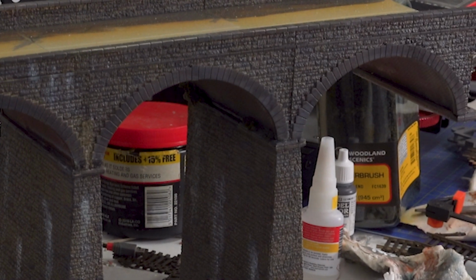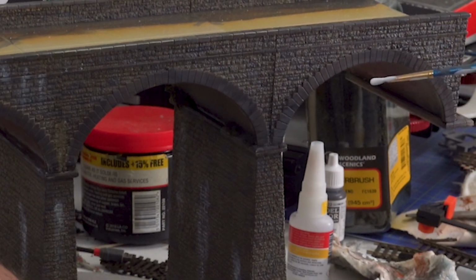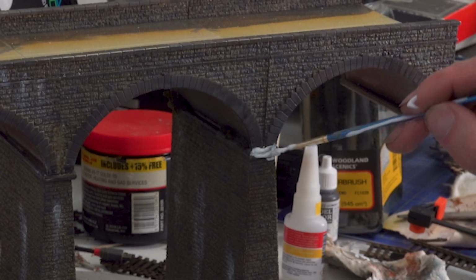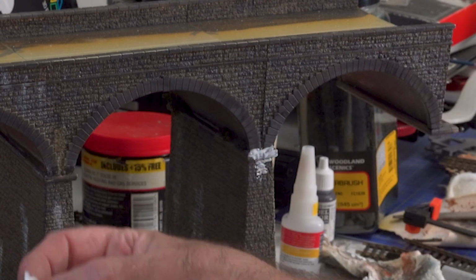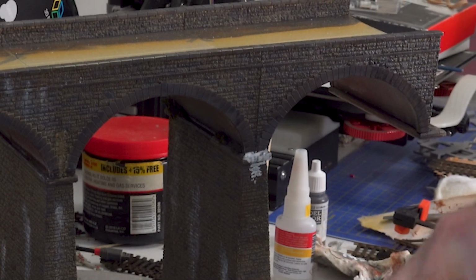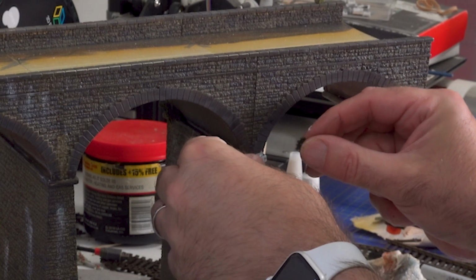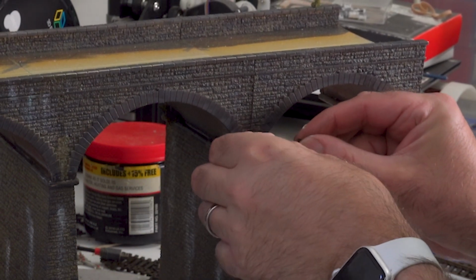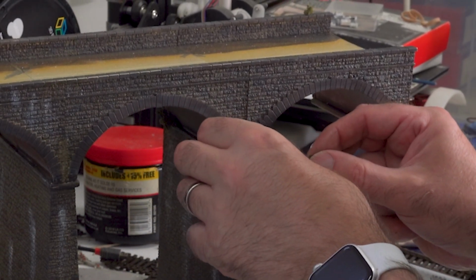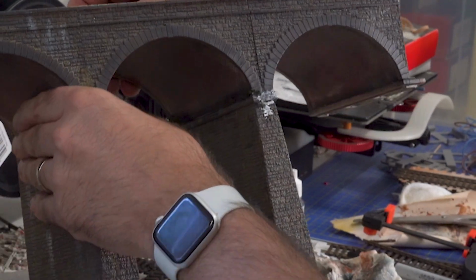Another thing, let's come over this side, hopefully that's in shot. Get a nice thick bit of glue on there. And then some little bits of underbrush. And then try and get them to stick onto the glue. Some of them won't. Most of them won't. As soon as I record it, everything's falling off. Again, tip it slightly.